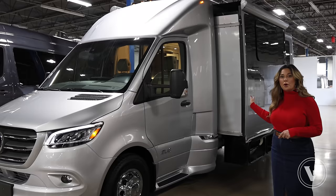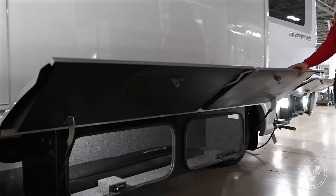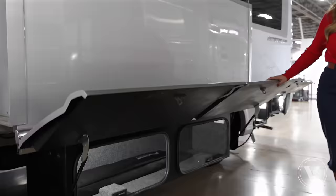So let me show you what kind of outside storage that's gonna get you here on this Atlas. So here underneath this slide out, unlike some other Sprinters that you see, that you can't access this storage once the slide out is out, Airstream's done a really great job making it attached to the slide out so you can actually get under there and reach everything that you need.